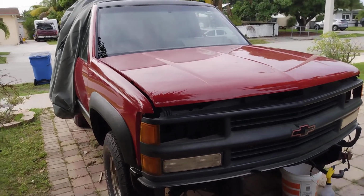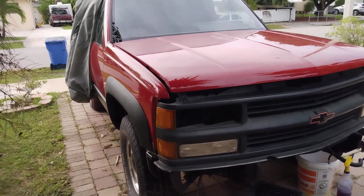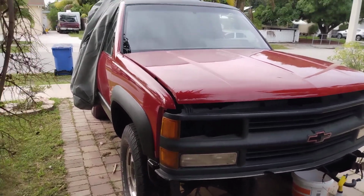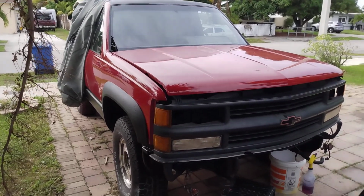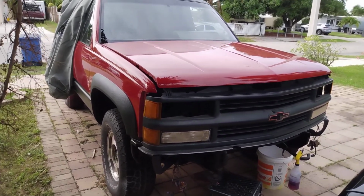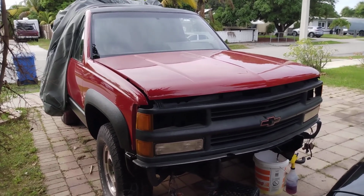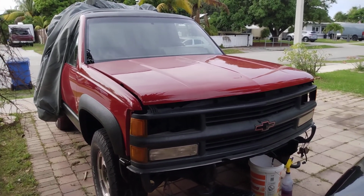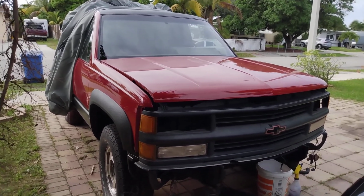I'm actually taking the center console, the overhead console out, and the sun visors, to take them up the street here for the upholstery guy to reupholster for me. And then she'll start going again. So yeah, there'll be more progress videos on this as the build progresses. It should be going here in the next 2 to 3 weeks. I should have everything together so I can start putting the front clip together and all that stuff.